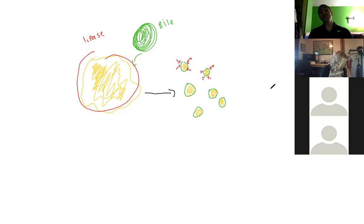Now the problem is that if somebody has their gallbladder removed, what's going to happen if they try to eat a meal that's high in fat is that these large fat globules, there's not going to be enough bile present to emulsify it. So it's going to proceed down the digestive tract unabsorbed.